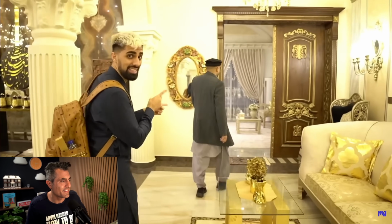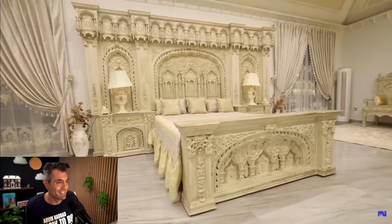Yeah, guys, it's not only royal and majestic, but it still has a lot of technology. Guys, this is the master bedroom. Oh my God.